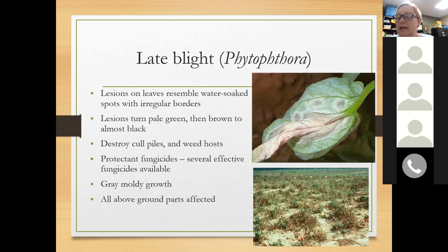Now, one that we don't see a lot, but I have had reports on, is late blight. You can see in the picture what it looks like on the leaves. It can decimate a crop of tomatoes pretty quickly. The bad thing about late blight is that this is a fungal disease that can live in the soil for, I think the average is like 20 to 25 years.